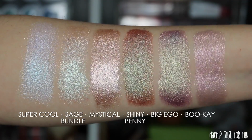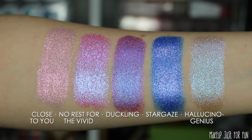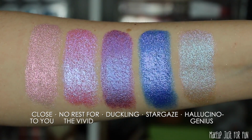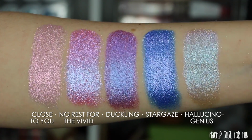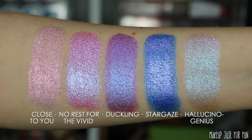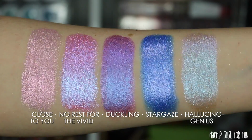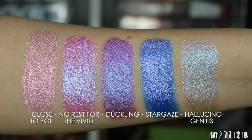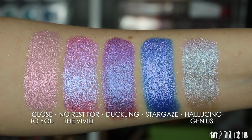Then in this next round of swatches, we have my two absolute standouts, Duckling and Stargaze. These are both new shades. I absolutely love these. These are by far my top picks from the new shades that they just dropped. In general, I'm a huge Jelly Much fan, so I don't think you can go wrong with any of them. But for me, Duckling and Stargaze are probably the single items I am most excited about from this entire video.